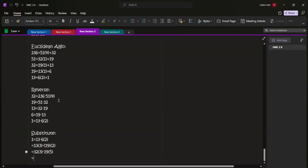We substitute for 19, it's 51 minus 32. So 32 into 8 minus 51 into 5. Then we substitute for 32 as 236 minus 51 into 4. So 236 into 8 minus 51 into 37. I think this should work.